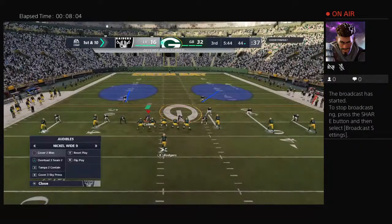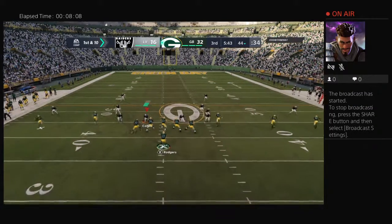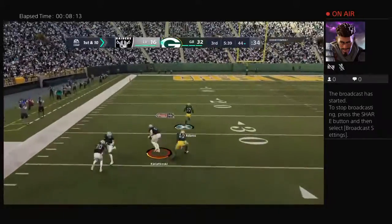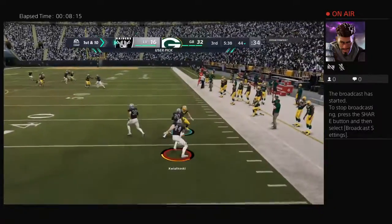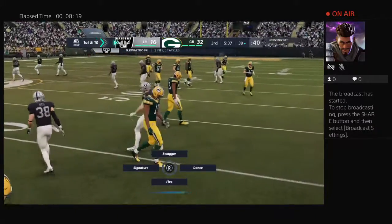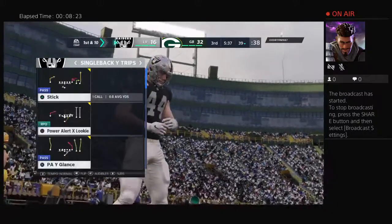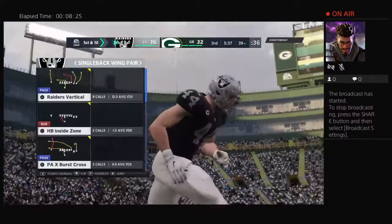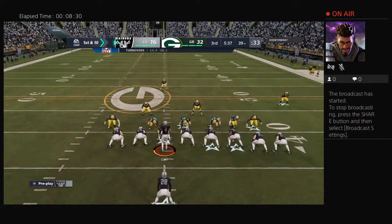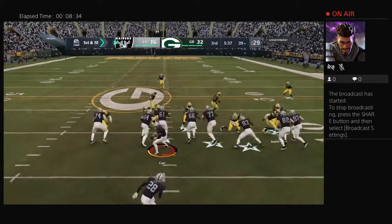Good starting field position for them here as they come up 1st and 10 at their own 44-yard line. Trying to shake off the interception from the last drive. He'll look to throw. And Rodgers intercepted a 3rd time. Picked by Nick Kwiatkowski. And the return stops at the 39-yard line. So that's back-to-back drives where they've thrown an interception. Ordinarily, we look at the offense and say, what's going on with your scheme? Maybe we should look at the defense and just give them a whole lot of credit. They've got them frustrated right now.